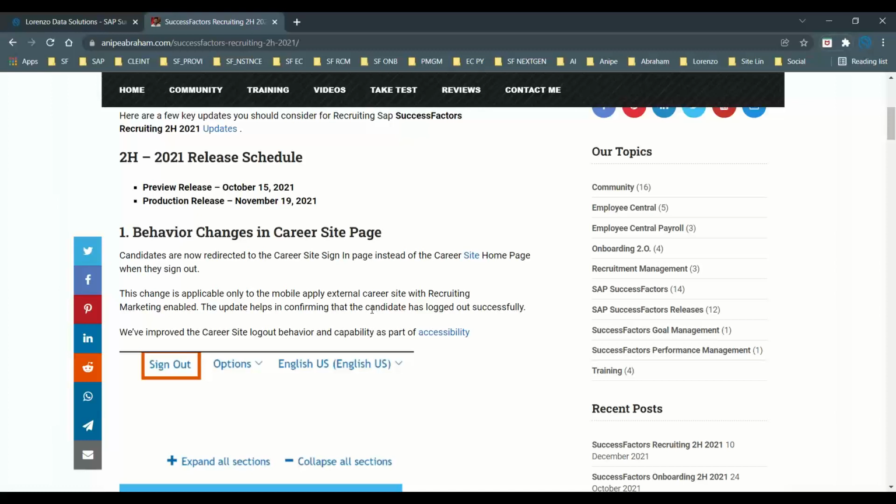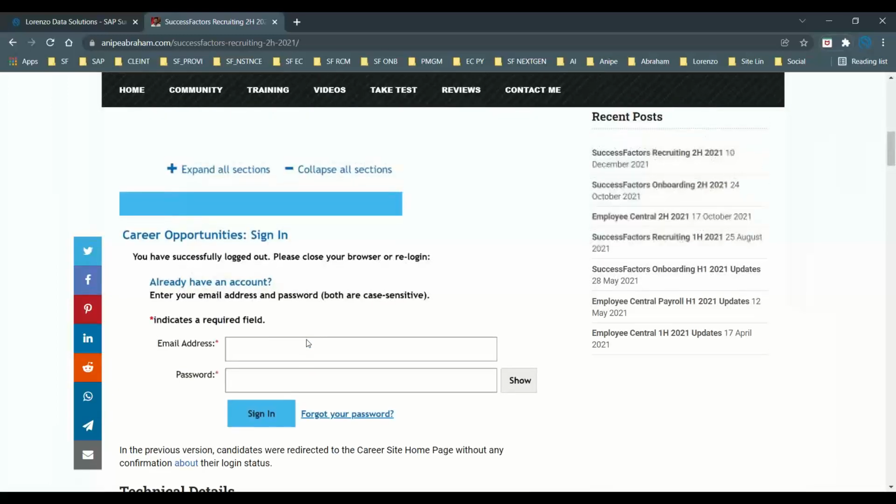When you create or update the external career microsites in recruitment management, here is the behavioral change you see. Earlier, when candidates signed out, they were not given any proper indication. But from this release, candidates are redirected to the career sign-in page when they sign out, instead of being taken to the career site homepage. Before, when you signed out, you were taken to the career site homepage. But now, from this production release, November 19th, 2021, as soon as you sign out from the career site page, you will be taken back to the login page.